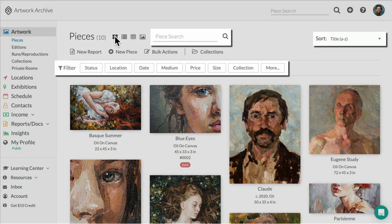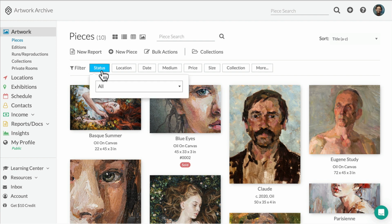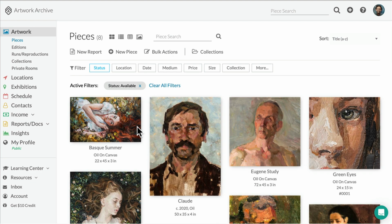You can also sort, filter, and search your entire inventory. Let's say you only want to see your available work. To do so, you would navigate to the filter bar here and click Status, then choose Available. This creates a subset showing only the artwork in your inventory that you have labeled with the status Available.